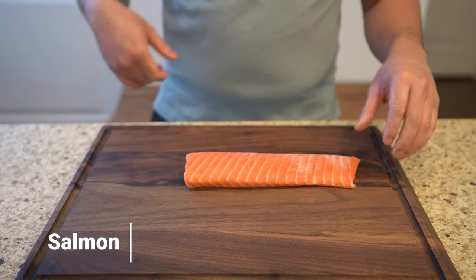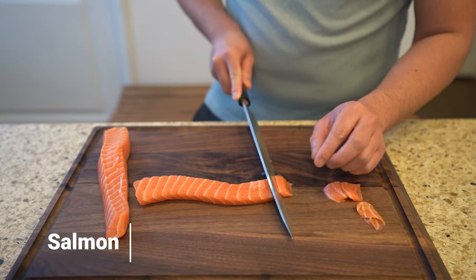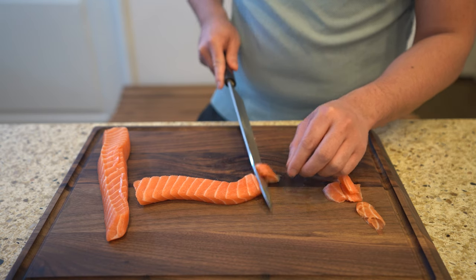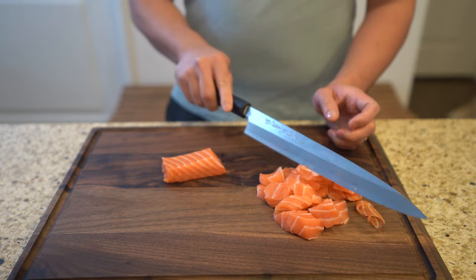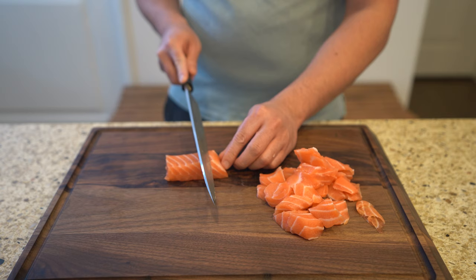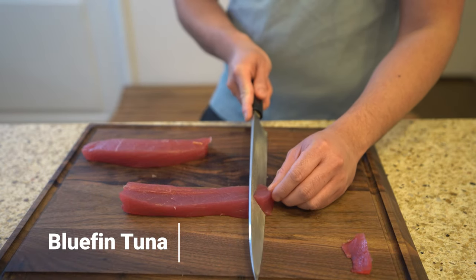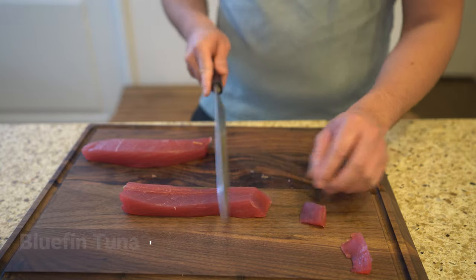It's time to cut the fish. I use a Yanagi sashimi knife. It has a long, thin, sharp blade, perfect for delicate slicing. Slicing the fish in a single stroke will help to preserve the texture of the fish.